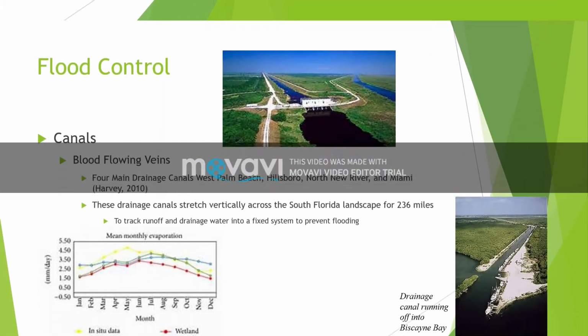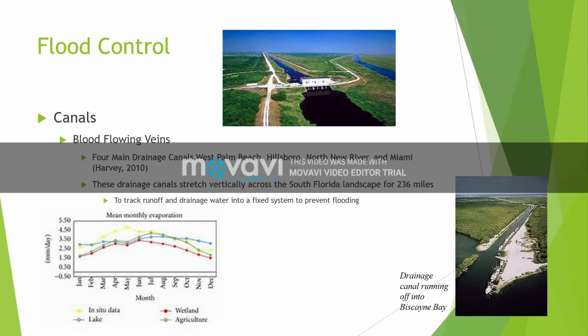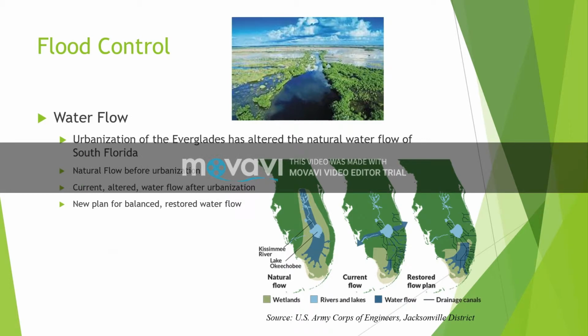We will begin with flood control, and with this comes one of the most important aspects of water infrastructure anywhere, and that is canals. Like blood-flowing veins in a human, carrying the blood we need to live around our bodies, canals track water and drainage all throughout the state, even so that these canals have altered the natural water flow of the Everglades itself. However, there are four main drainage canals that run vertically to track runoff and drainage to prevent flooding that stretches 236 miles. These canals are the West Palm Beach Canal, the Hillsborough Canal, the North New River Canal, and the Miami Canal.